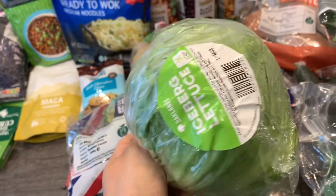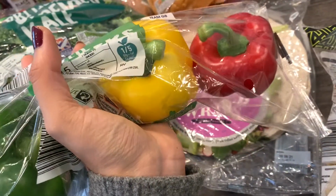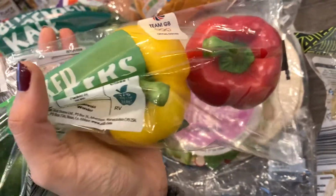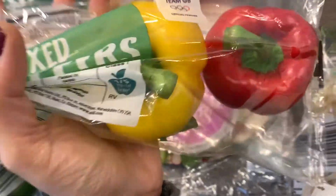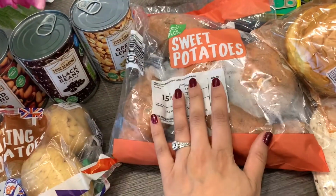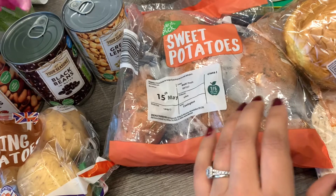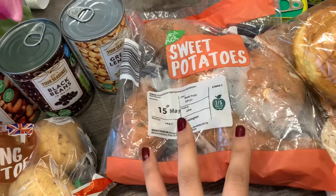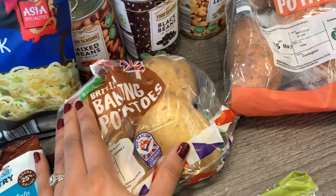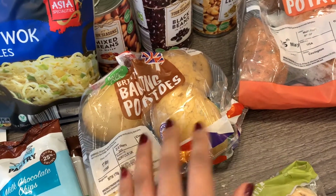And I also picked up an iceberg lettuce because this will be really good for stuffing into that pitta that you saw earlier. These peppers will go really nicely with my omelettes in the morning, and also I thought this would be a nice addition to a salad as well, and my stir fry. I also picked up a massive bag of sweet potatoes, and these will be really perfect for either having a jacket potato, which I love the sweet potato version, or just slicing into some fries. I also picked up a bag of baking potatoes, again for jacket potatoes. I think these will be perfect for a lunch or a dinner idea.